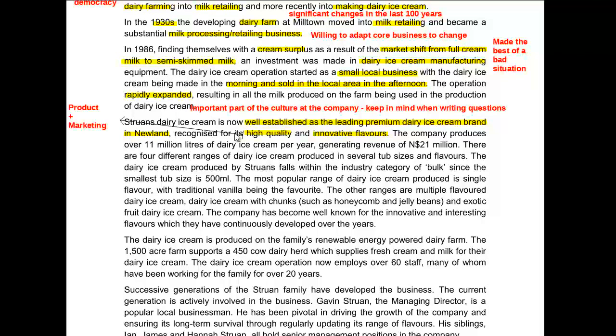Now, we don't know yet, but high quality and innovative flavours usually means that they're going to be a luxury provider of ice cream. They're not going to be value or budget ice creams that you can get for cheap. They're probably going to be nicer, more luxurious ice creams that are higher priced, but with high quality as well. And they're obviously well established in the country, so they obviously managed to get this balance right.